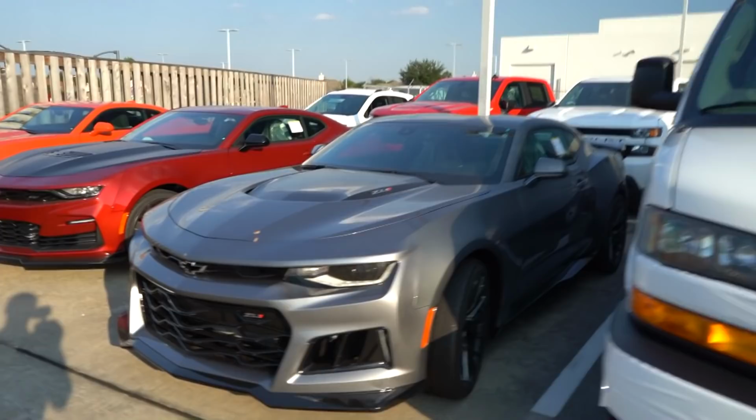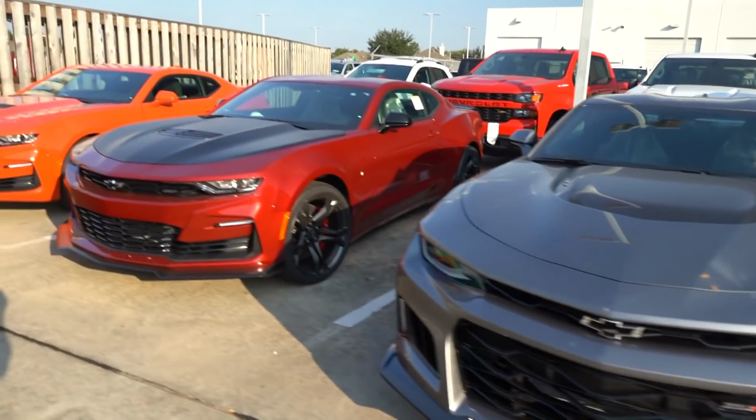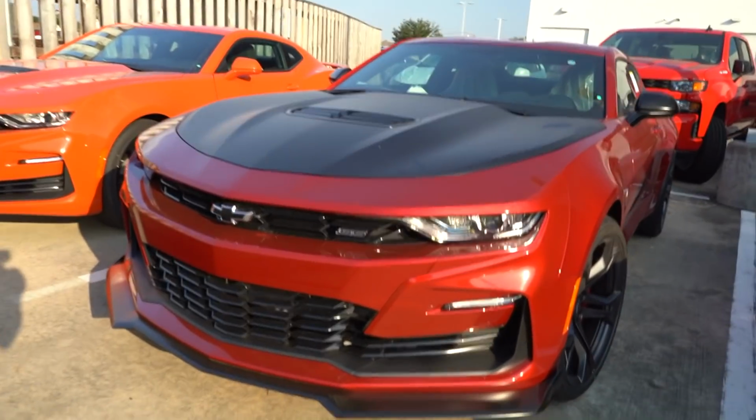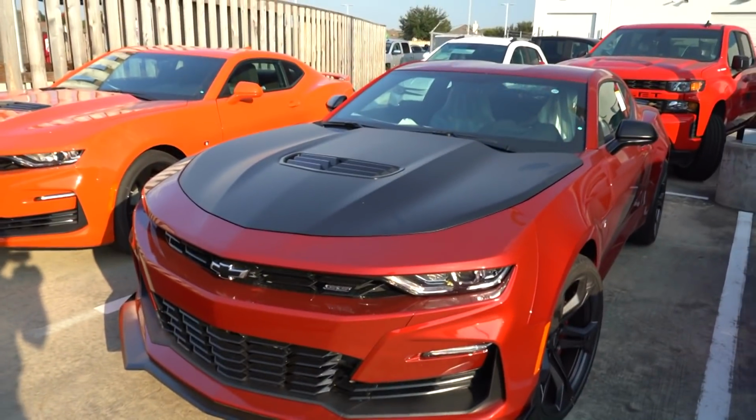The other one was an automatic, forgot to mention that. And then next to that, we have a 2SS 1LE that I of course ordered in Garnet Red to match the good old ZL1. This thing is pretty sweet.